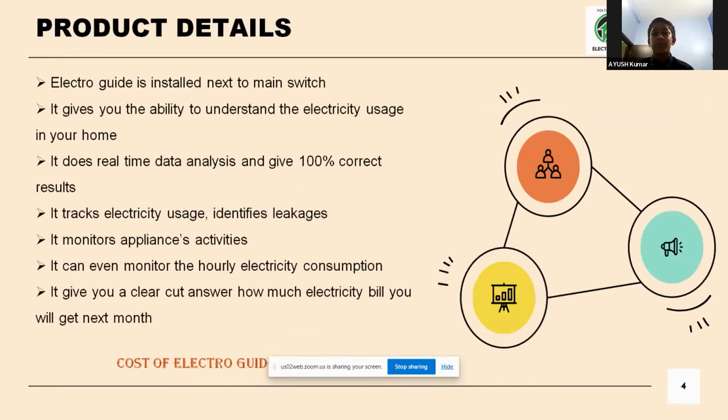Hello sharks, Ayush here. Let me tell you about our product, ElectroGuide. ElectroGuide connects the meter to your phone. It is installed in the MCB, next to the main switch. It gives you the ability to understand the electricity usage in your home. It does real-time data analysis and gives you 100% accurate readings. It tracks electricity usage, identifies leakage, and monitors appliance activity. It can even monitor hourly electricity consumption. It will give you a clear-cut answer on how much your electricity bill will be next month.